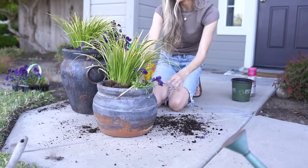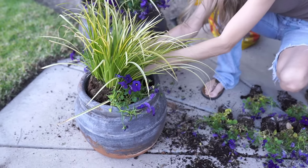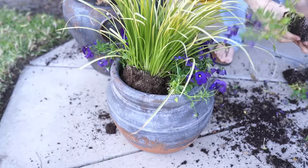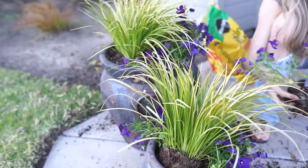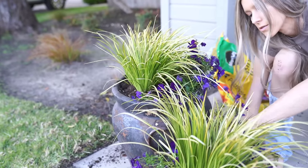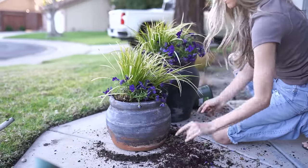I think these turned out really great. I love the pop of color. I always love the black on my front porch. We have a lot of beigey, grayey type house colors. So I like the pop of black and then the pop of purple in that. I just think it's a great little eye catcher.